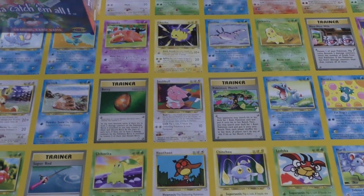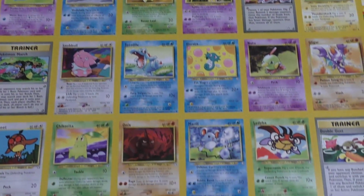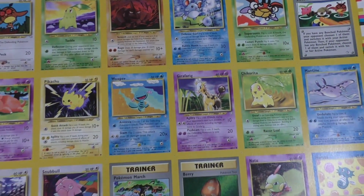But this is one that just came in. This is one of the more common uncut sheets that's out there, at least it used to be. It's not as common as it used to be. But this is a Neo Genesis common uncut sheet.